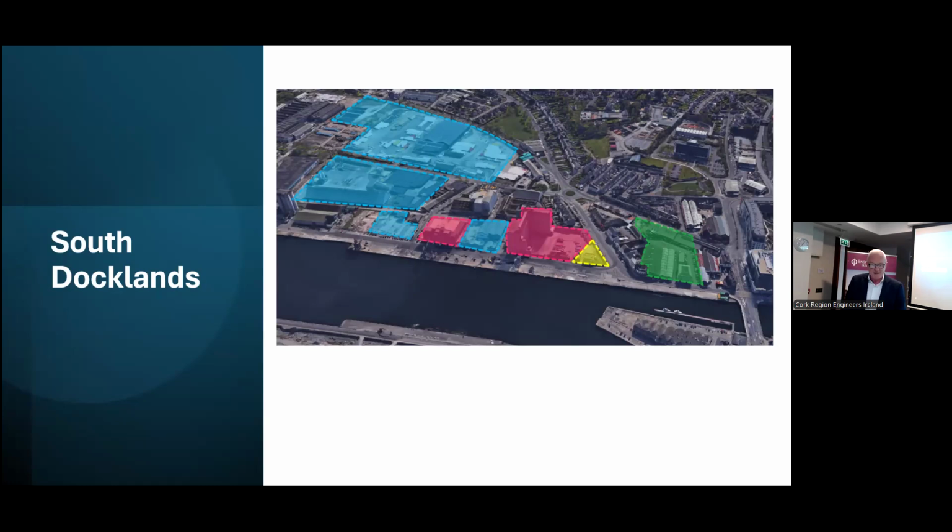Cork Docklands has been identified in the National Development Plan, the National Planning Framework, and successive Cork City Development Plans as a key growth area for the city core here in Cork. And as a brownfield city centre site, which is immediately connected to the public transport hubs, buses and trains, you couldn't really think of a better sustainable brownfield land bank to develop in Europe.